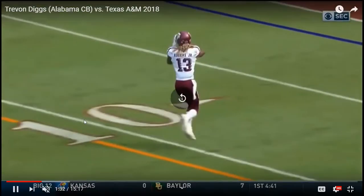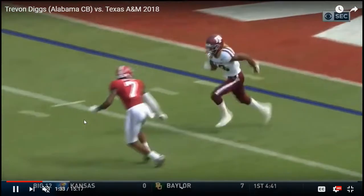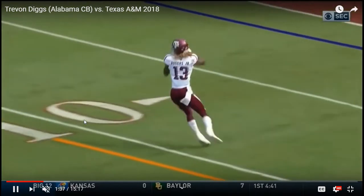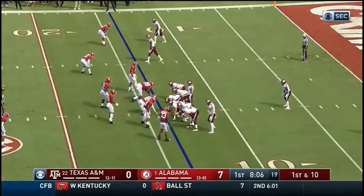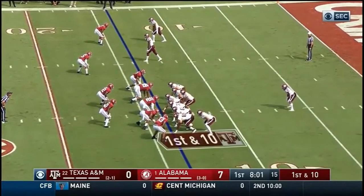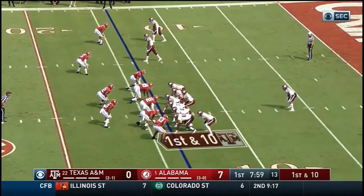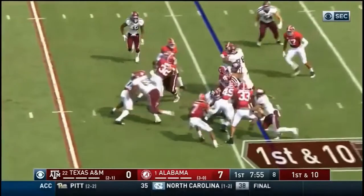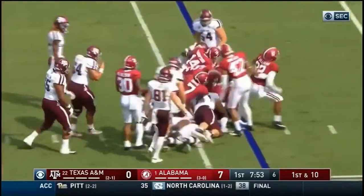Oh, got spin cycled. Okay. So, yep, came a little too open and out route beat him. That'll happen in zone, especially. Not the end of the world, it's just something you're gonna live with.